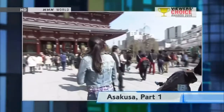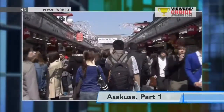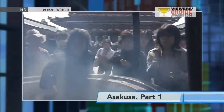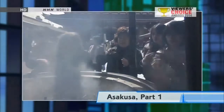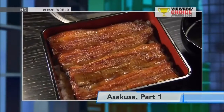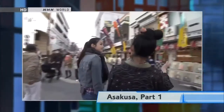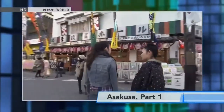All About Asakusa, Part 1. Foreigners love Asakusa. This time and next time, we'll find out why. The area's Edo period appeal extends from the big temple to street and stage entertainment. You can also enjoy edible Edo, three famous dishes from the old days. Watch these two shows and you'll be all set for Asakusa.